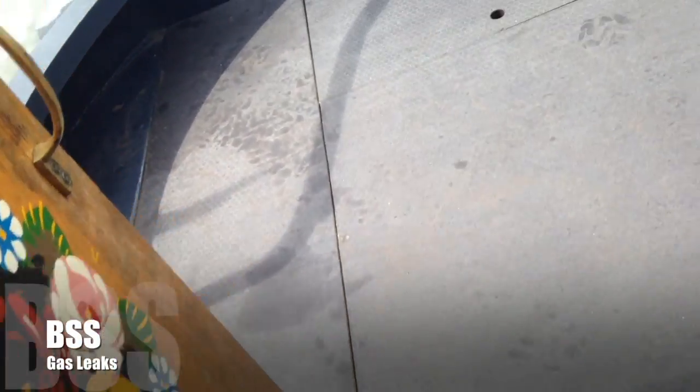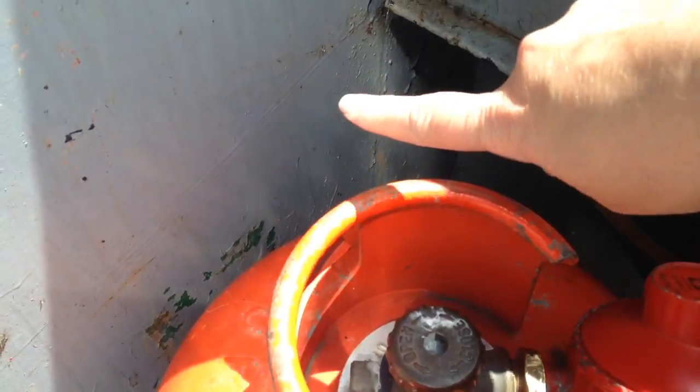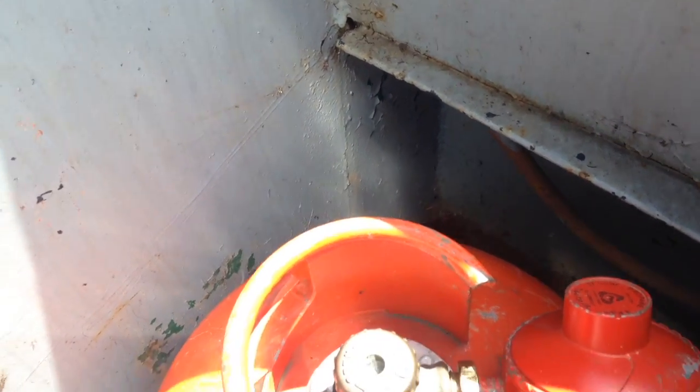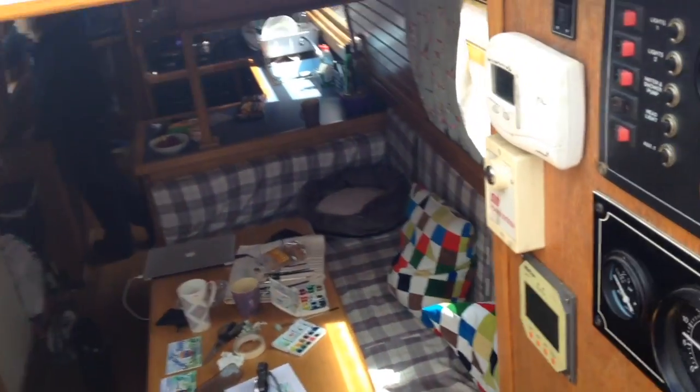So here, out on the stern, he had a kind of tester thing for inside the gas, and just over here he ran his little machine to see whether or not there were any leaks. As it turned out, there were leaks.